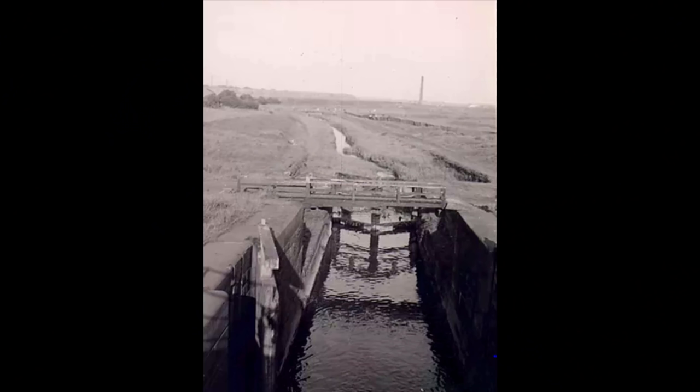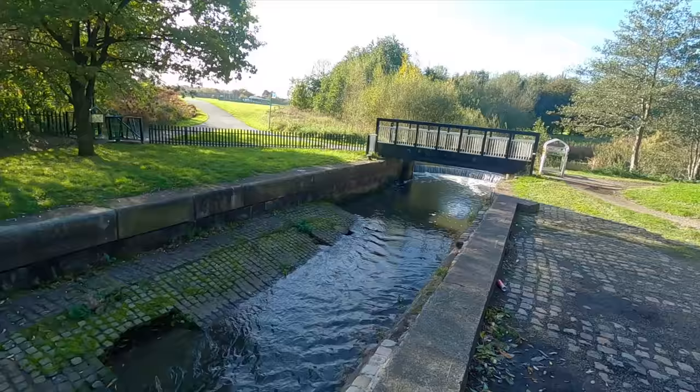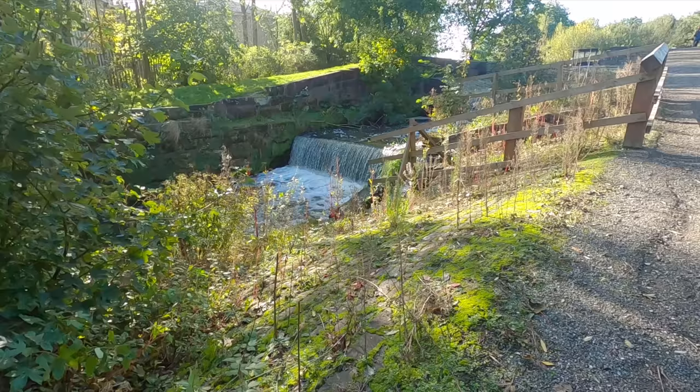So we've come at last to the old double locks, as opposed to the new double locks we saw earlier. Now this set was built in 1756, so about 13 or 14 years before the new double locks. Now with the Sankey Canal being the oldest industrial age canal in England, this of course is the first ever lock staircase in England. The first ever lock staircase in England. Two chambers, a double chamber like before, two chambers separated, sharing a gate in the middle.